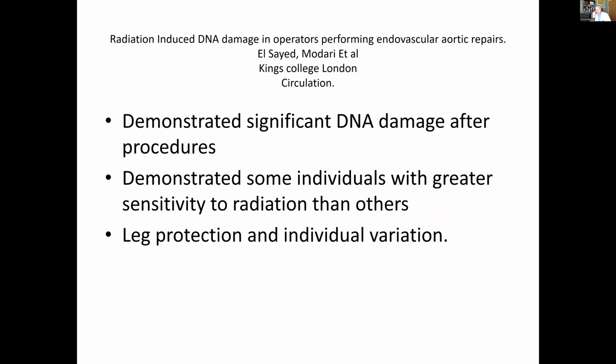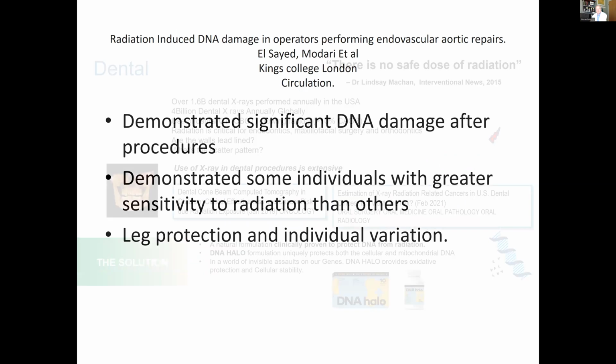Bijan Madari, a wonderful colleague at King's College London, has published in Circulation that different individuals have different sensitivities to radiation, and the same dose given to different people can have more damage or less damage. And in his vascular surgeons, they found that leg protection was helpful.